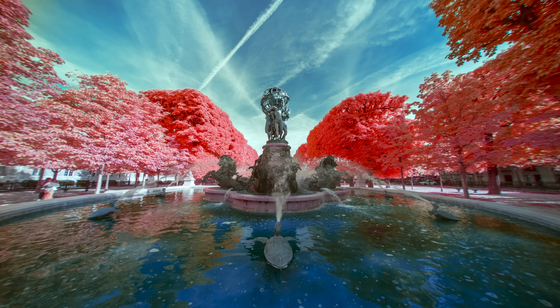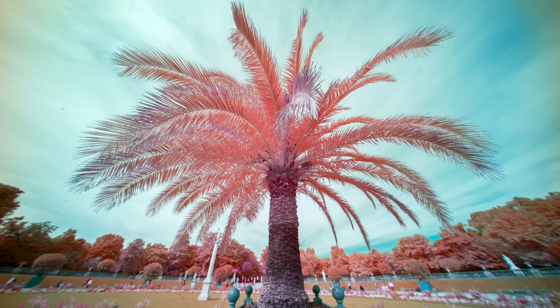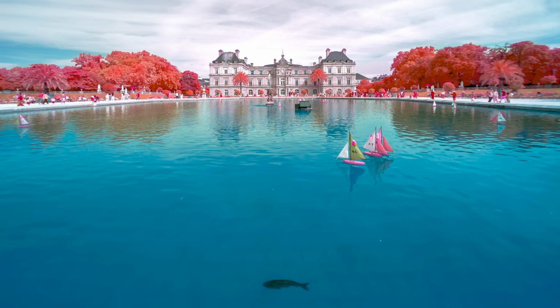This lens also works for infrared photography, which feels fitting because it already looks like a portal to another world. But there's the catch. At the edges, you'll see a strange color shift. That means if you want a clean infrared image, you'll need to crop in. That's annoying for infrared, but it's not a problem for normal cameras.